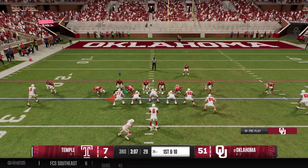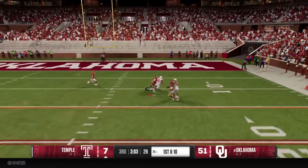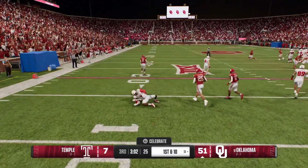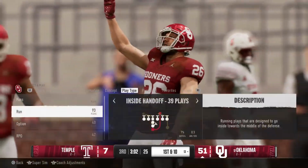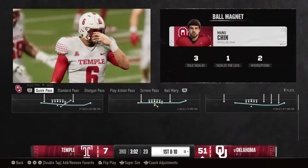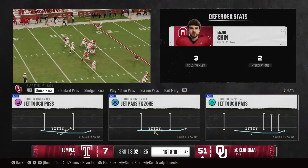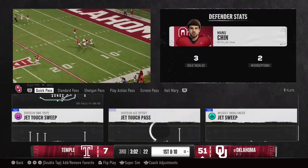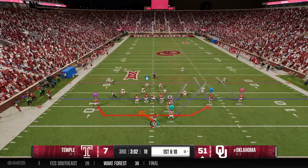1st and 10 from the 25. Looking to move it through the air. And the pass is intercepted. And the offense makes the tackle in frustration after the interception. Drive comes up empty, and it's a turnover. That's number 2. What a day. Having 2 interceptions already. I might try my hand on the other guy. This guy is not somebody I want to mess with.